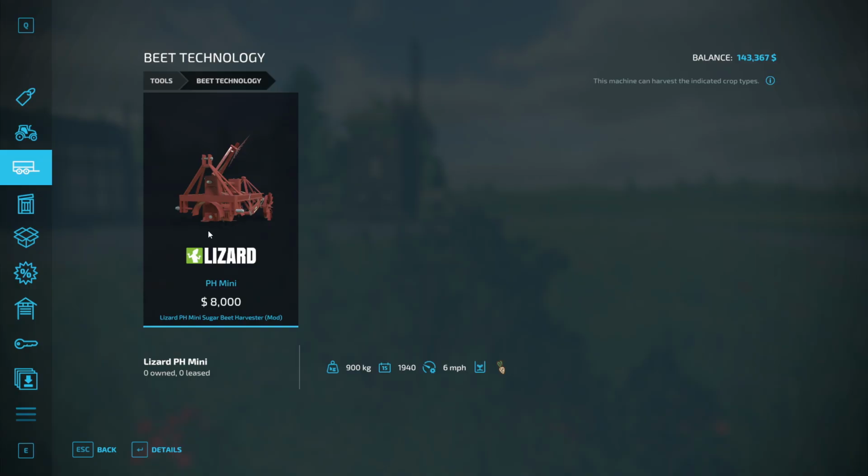Got something. Perfect. Now, I'm not sure exactly what this does. This machine can harvest the indicated crop types. What's this do? Just cut it, like drop it on the ground or something, I think? Maybe, because I don't see any capacity to it. I don't see any horsepower requirement to it or anything. I think it just kind of cuts it up, drops it on the ground. I got to come back through with a scoop and pick it up.